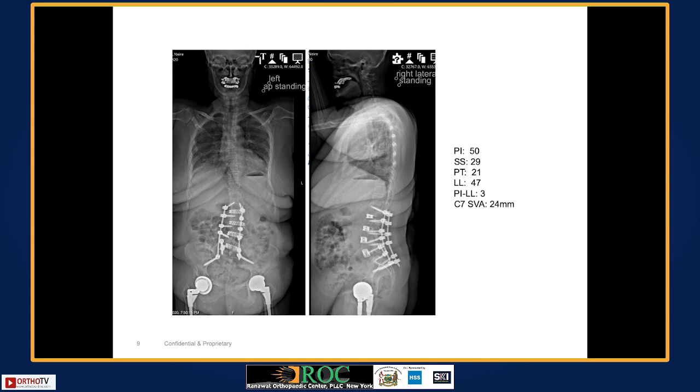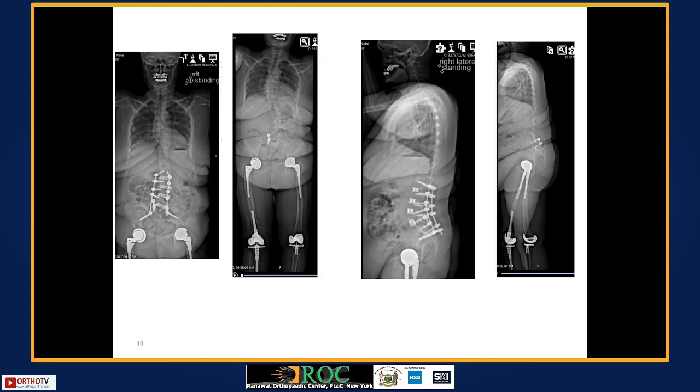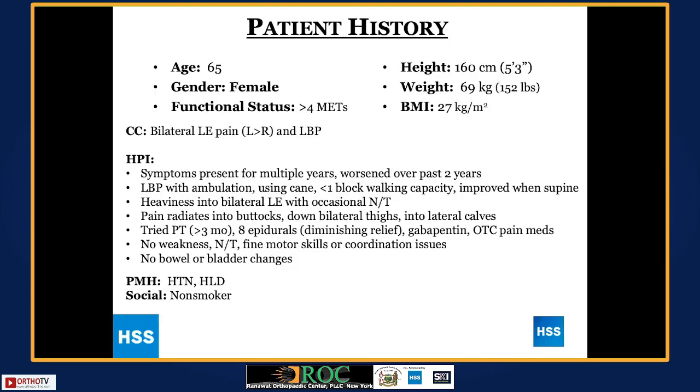And I was able to spare the thoracic spine. I didn't think that she needed a thoracic operation. I thought that we could stop at L1 like we did, because she wasn't really falling over specifically at that area. So I thought we got a decent outcome here. You can see the AP and laterals, and she's about now 4.5 or 5 years out from surgery.